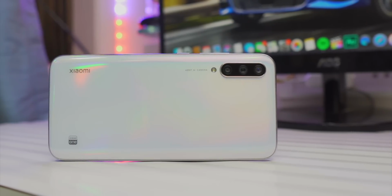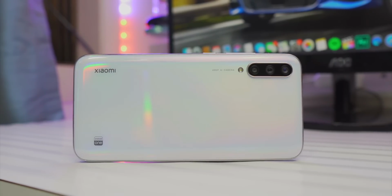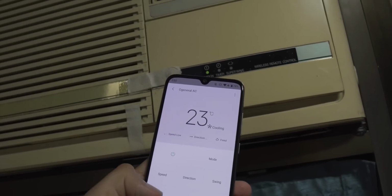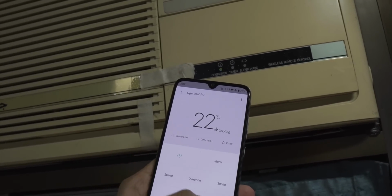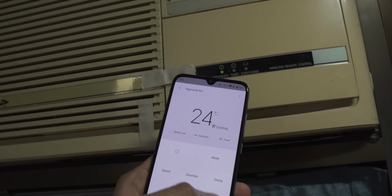If we talk about some other things as well, audio via the headphone jack is good. You've got the IR port, which a lot of users appreciate. I personally appreciate this a lot because the AC remote in my room does not work, so I always use a Xiaomi phone as a remote. So I really appreciate this feature. Call quality, network reception, all of that was great as well. You've got a hybrid SIM slot here, so if you want to store a lot of things and use dual SIM cards, I would recommend you to go with the 128GB variant.